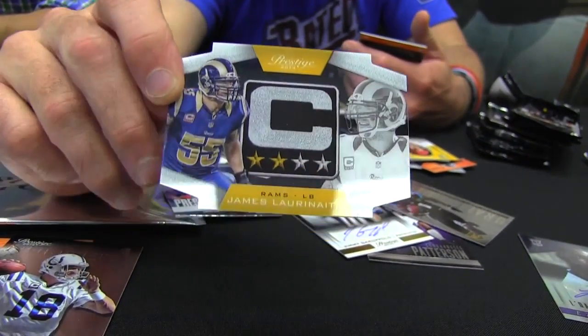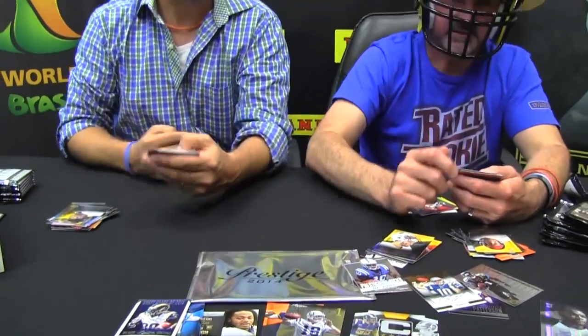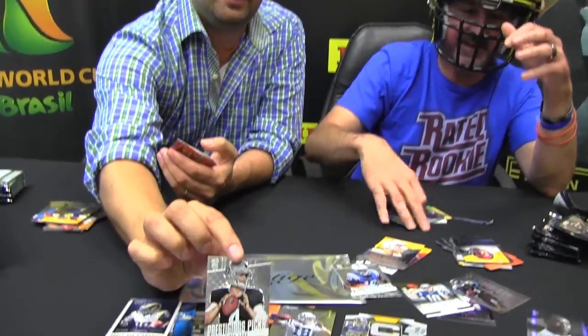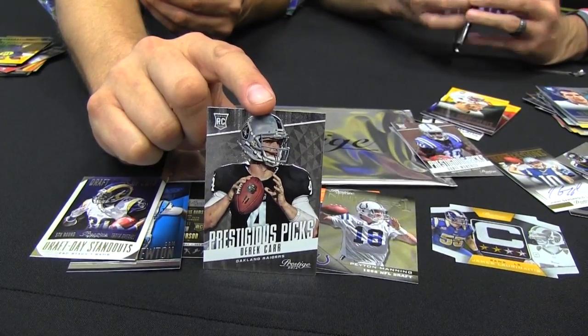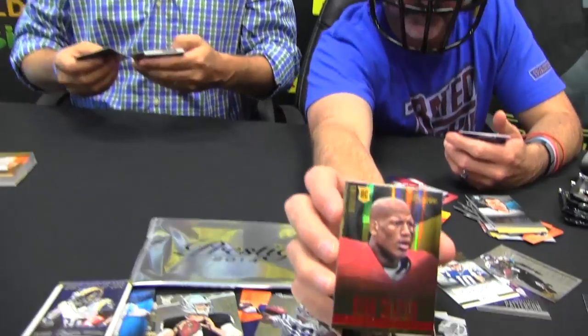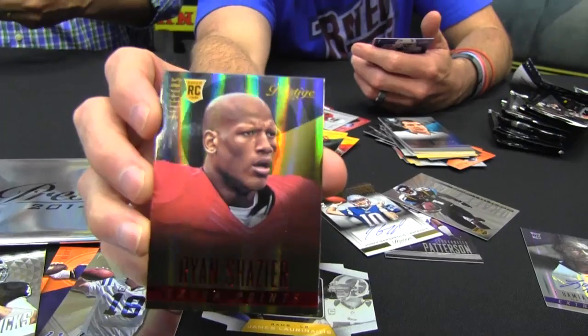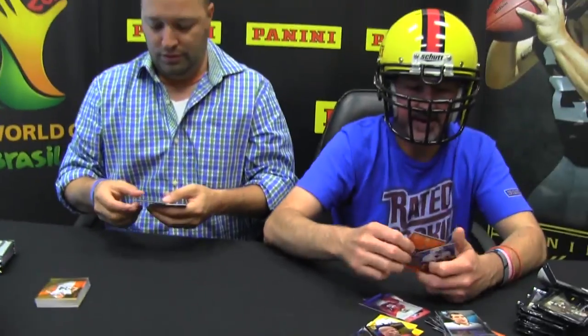It depends on how many years they've been a captain, exactly like on their jersey. So each player is unique. That's awesome. But look, there's another Prestigious Pick. And there's all kinds of acetate die cuts too, right? Oh, Derek Carr. We had the opportunity to have a weekend shoot with him not long ago. Ryan Shazier. Here's one of the extra points, red. I think that's the base extra points, if I'm not mistaken.